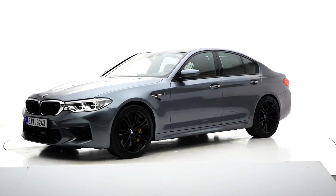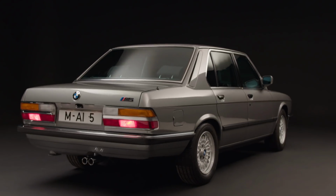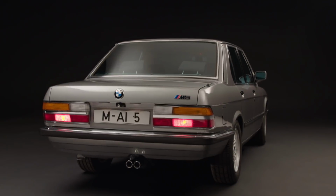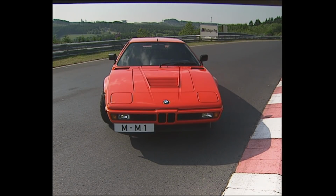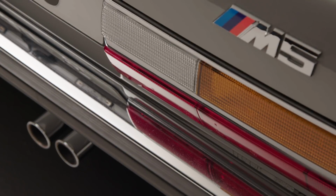First launched in the mid-1980s, the E28 M5 was based on the 535i, but under the bonnet it had a modified M1 engine. Yes, the infamous BMW-Lamborghini joint venture. Back in the day, the BMW M5 was the fastest sedan on the market.